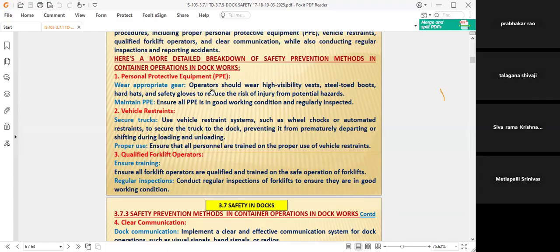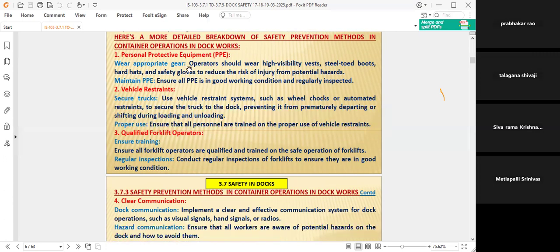Apart from the normal PPE, there is specialized PPE which they have to use while doing the work. Maintaining PPE is also one of the important things. To maintain good working conditions, all usable equipment must be kept in order, then only that equipment will be used. That's why make sure that all PPE is in good working condition and regularly inspected.